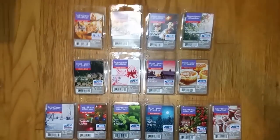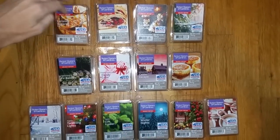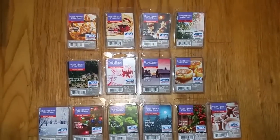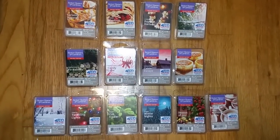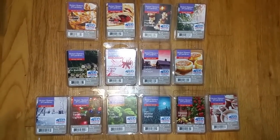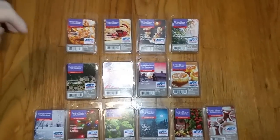Everyone, this is a review of the new Better Homes and Gardens winter, holiday, Christmas scents at Walmart, and they're actually showing up at a lot of stores now. Not all of them. Hopefully all the Walmart stores will have these in over the next few weeks.